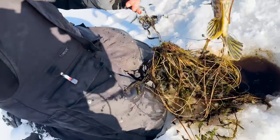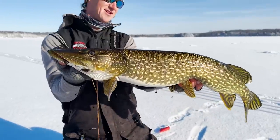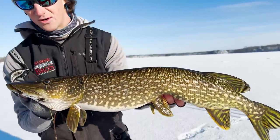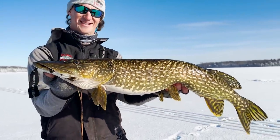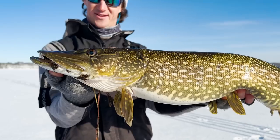How are we looking? All right. Not a big gator, but it's a low 30s for sure. Probably a 32, 33, but so chunky. What a cool fish, man. That is awesome. That's what we're after. Yeah, gave me a run for my money, too.